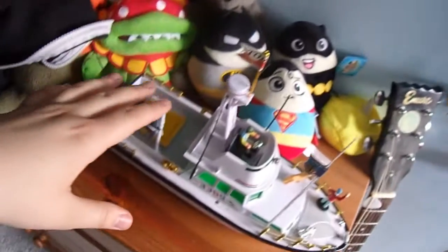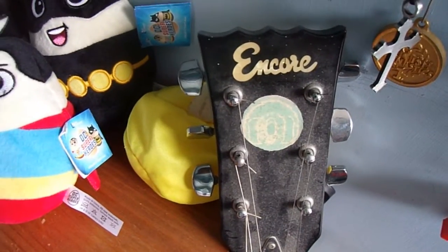Moving on over here, we've got a map which I drew of Pembrokeshire. And we've got the Honey Monster. We've got a remote control boat. We've got my guitar. It's a cheap guitar, as you can see. It's just a crappy make. Got my calendar, which is of Swansea City.